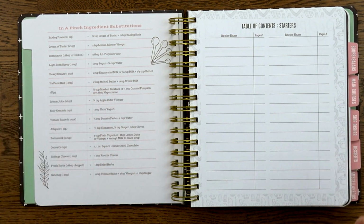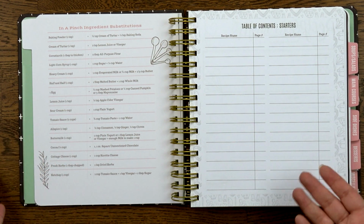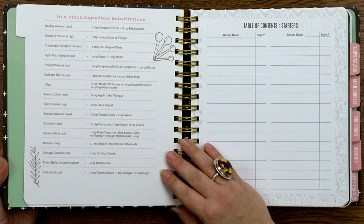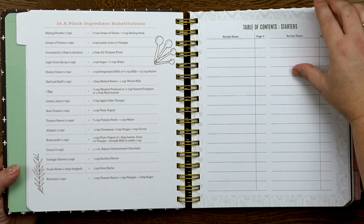I find this to be one of the most helpful guides in the whole book, because it's very easy to not have things on hand when you're looking through new recipes that you want to try. So some of these are common ingredients and what you can do to substitute.